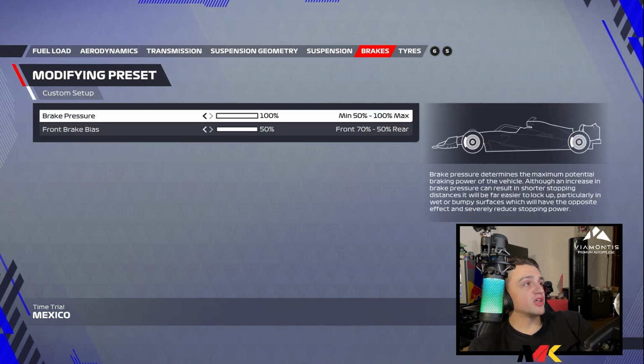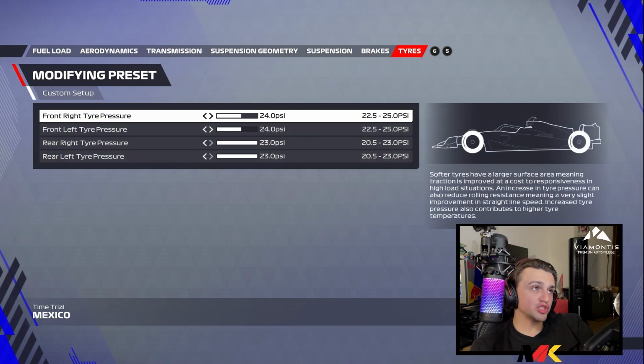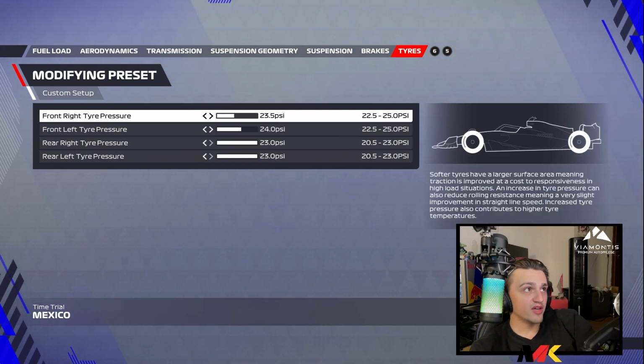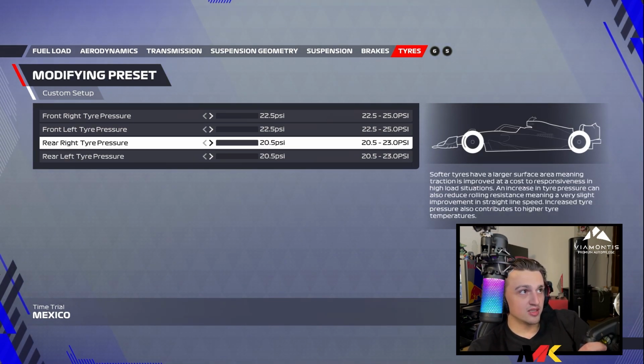With the brake pressure, we are on 100, and for the brake bias, we are on 50, like the usual. The tire pressures, please don't copy them. Those are just for time trial. So if you want to go on time trial, use these. If you don't want to go on time trial, do this here. Everything that requires tire temperatures, do this here.